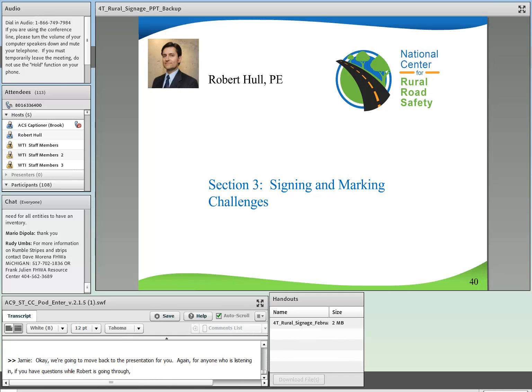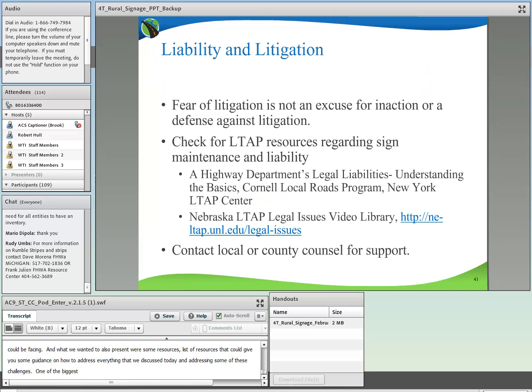Our next section deals with some signing and marking challenges that you could be facing, and what we wanted to also present were some resources, a list of resources that could give you some guidance on how to address everything that we've discussed today, and addressing some of these challenges. One of the biggest issues that comes up in these discussions about signing and marking on rural roadways, and especially with local agencies, is liability and litigation.